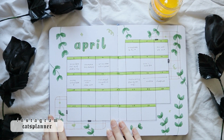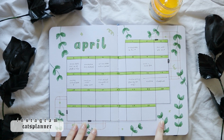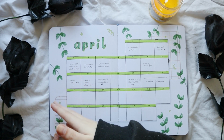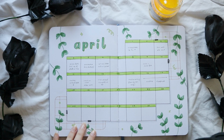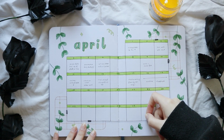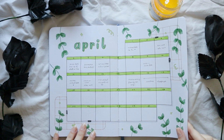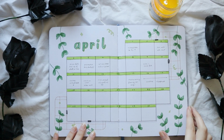Then for April, I decided to try a big calendar to just put different things that I would do throughout the month. Not really like a monthly calendar, but just a memories page for April. So if I did something interesting on that day, I would put it in here. It didn't work out for me because I'm not a huge fan of calendars that I would have to write things in. So yeah, not the brightest time to do a memories page in a calendar, but I still like when I try new things in my bullet journal.